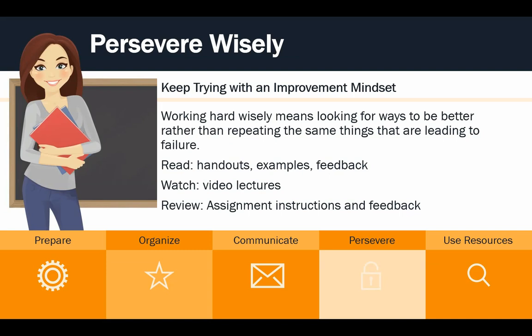Persevere wisely, right? Keep trying, but with an improvement mindset, right? So working hard wisely means that you're looking for ways to always be better, that you're not just going to keep repeating the same thing that's leading to a conclusion that you don't like, right? I think that's one of those, the definition of insanity is doing things the same way but expecting a different result, right? So you have to persevere.